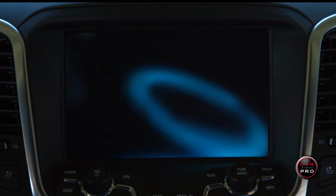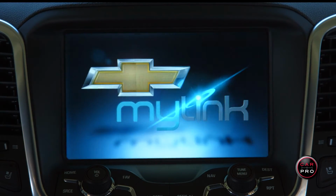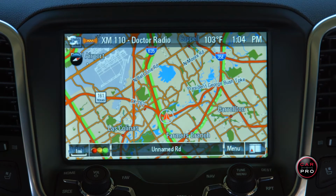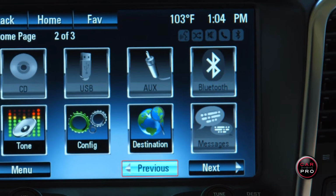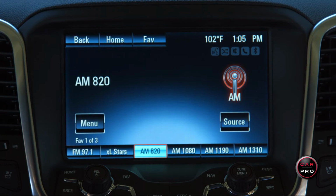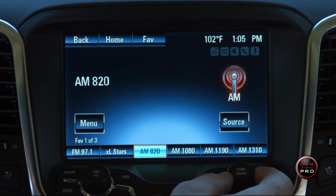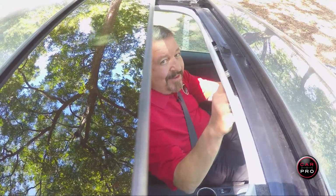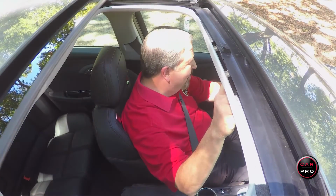In the center of the dash, a color screen allows you to operate the standard Chevy MyLink system and a host of your favorite apps, including navigation system. You can connect to Bluetooth and set all your preferences for the different systems on the car. Everything's easy to operate, and I love the fact that you can actually turn a knob to change the radio stations. There's only one option on my tester, and that is the $900 power moonroof with sliding cover.